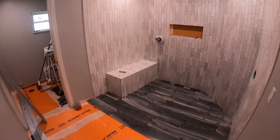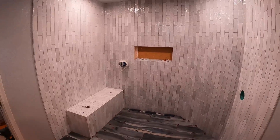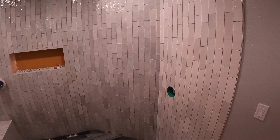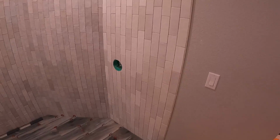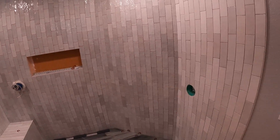Another couple of things to be aware of. There's a built-in bench. There's going to be a wand over there. That is where the shower head, a rain shower head, will be. And this is going to be a dual position shower valve over here, and you'll be able to switch to either the wand or the shower head.